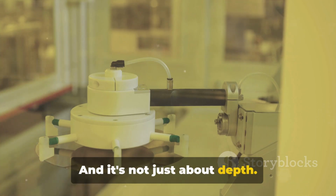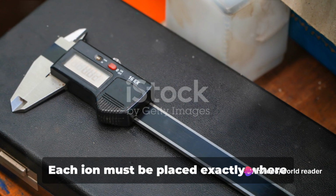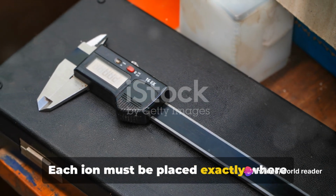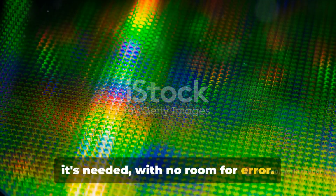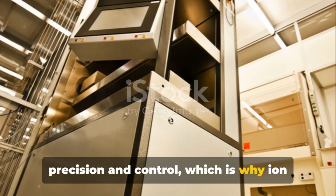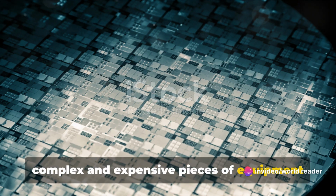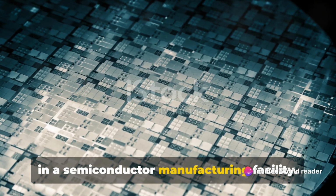And it's not just about depth. The distribution of the ions across the wafer is equally crucial. Each ion must be placed exactly where it's needed, with no room for error. This requires an astonishing level of precision and control, which is why ion implantation machines are some of the most complex and expensive pieces of equipment in a semiconductor manufacturing facility.